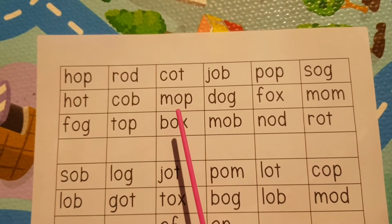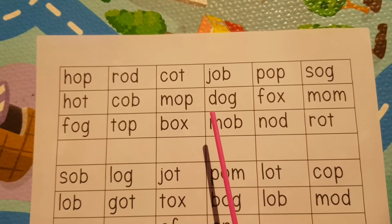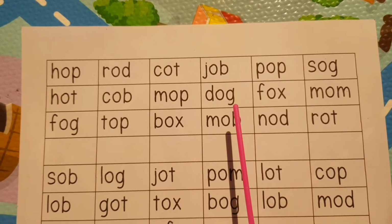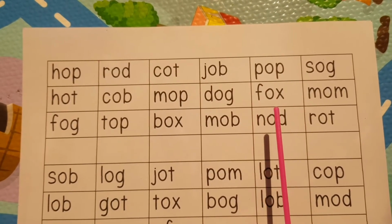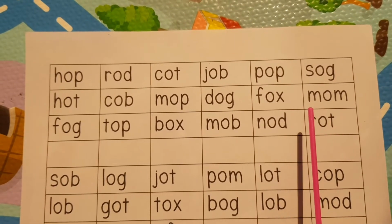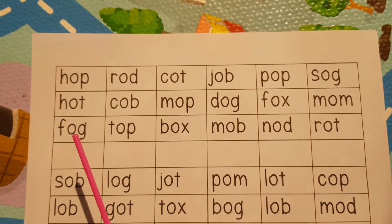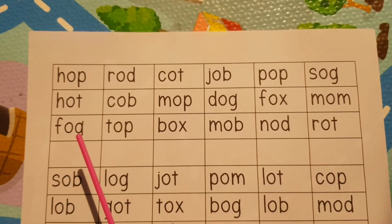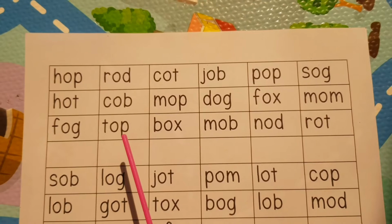M, O, mop. D, O, dog. F, O, fox. M, O, mom. F, O, fog. T, O, top.